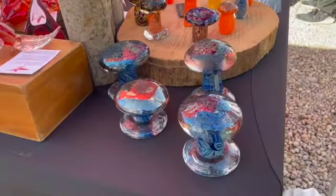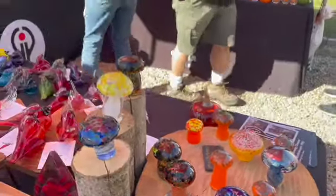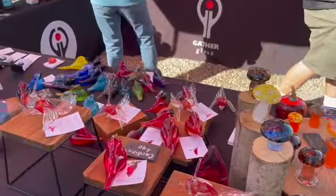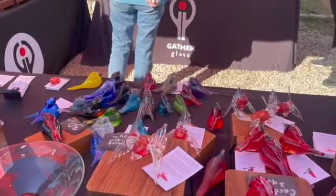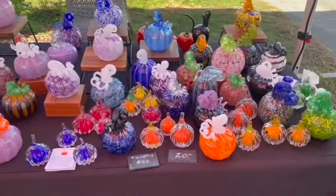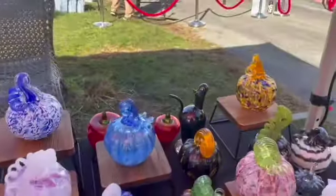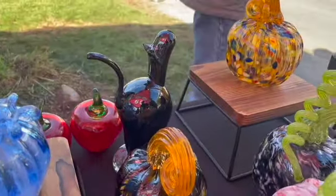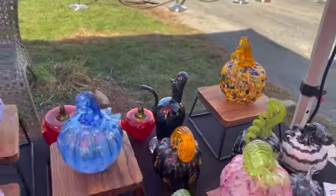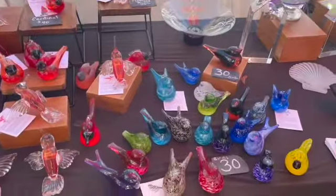Well, the glass was really catching my eye. Hand-blown glass is just beautiful. These mushrooms are so fun. And they had all of these birds. And these great pumpkins. I found out they have a glass-blowing class, and I think I want to go to it. I love this little cat. They are called Glass Gather, and they have a site in Providence.